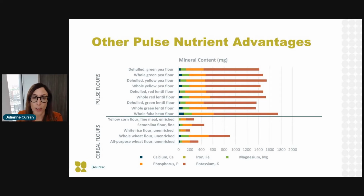And I just wanted to show here how that's likely possible. We talked about pulses and their fiber content, and you can look as well at all of the vitamins and minerals that they have in addition as advantages nutritionally compared to some of these other flours that are lower in fiber. Of course, whole wheat flour here is higher in fiber, and you see second from the bottom there that flour also does have higher mineral content here.